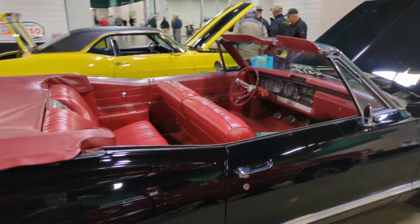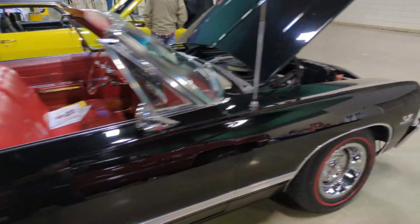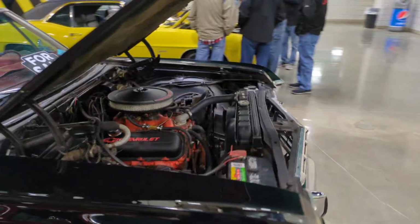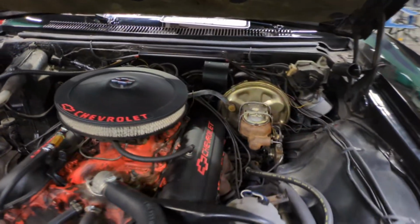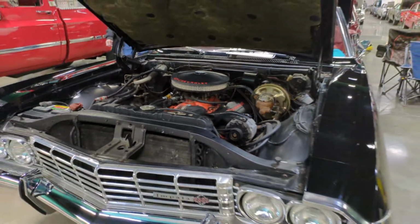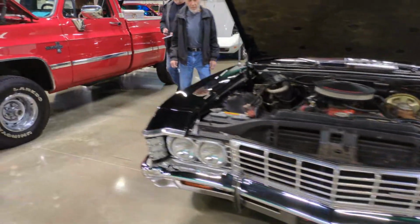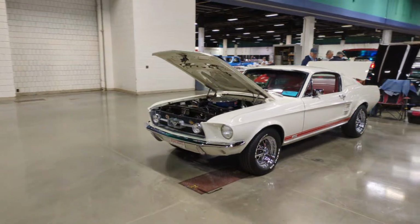Let's take this out and go cruising. Very, very clean looking. Get you a shot of the engine bay here. I'm sure you get like 10 miles a gallon. But if you got a car like this, who cares? Just go out cruising, have some fun in it. It's an SS too. Really clean Mustang GT here. Check this out.